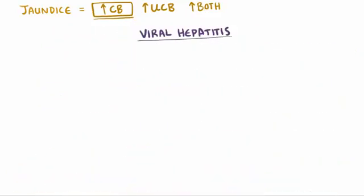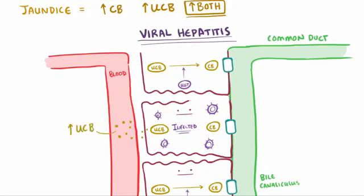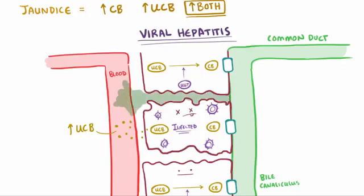Finally, viral hepatitis leads to both conjugated and unconjugated bilirubin in the blood. When hepatocytes get infected and start to die off, they both lose the ability to conjugate bilirubin, leading to excess unconjugated bilirubin in the blood, and since they also line the bile ducts, when they die they let bile leak into the blood, causing an increase in blood conjugated bilirubin as well. Again, since conjugated bilirubin is up, patients will have more conjugated bilirubin excreted and darker urine.